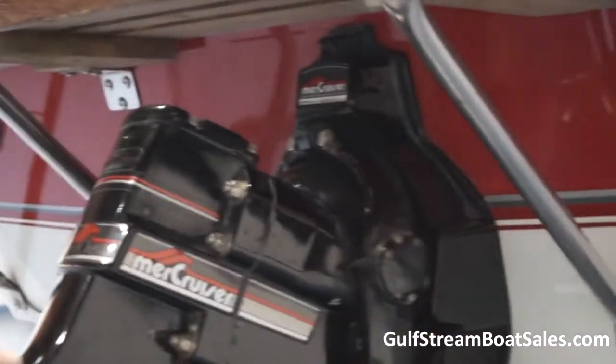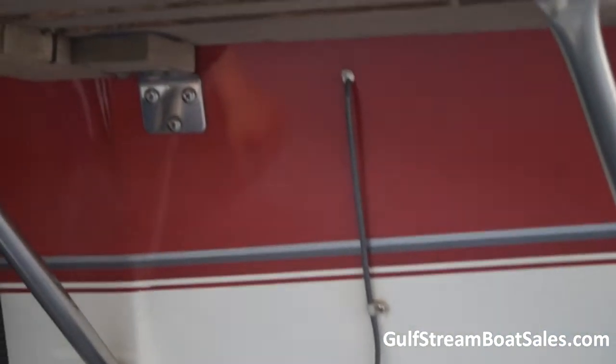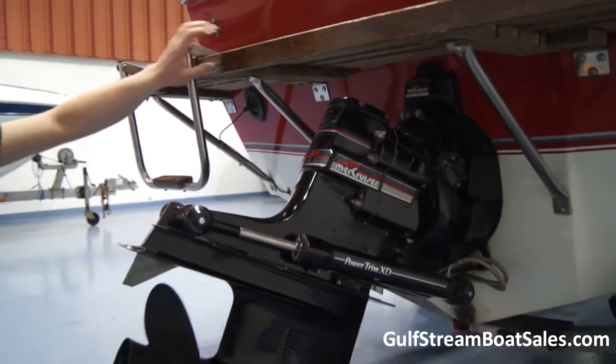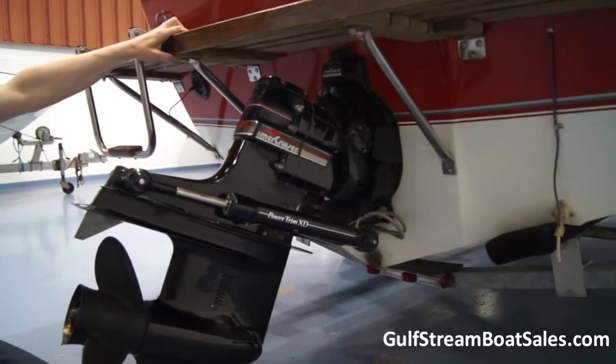We've got a speedo pickup point there, and we've also got a fish finder transducer on the other side of the transom here. Apart from that, the transom's totally clean. Again, even the pinstripe and detail right the way across the back of the transom is excellent.